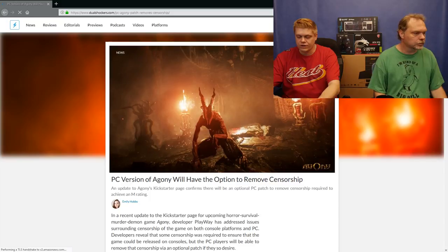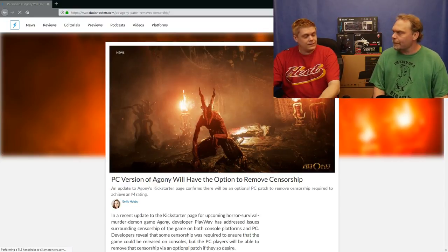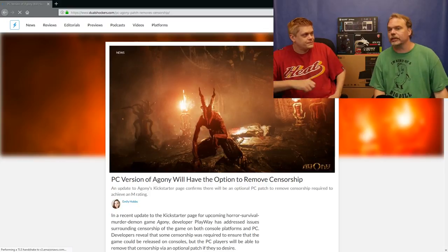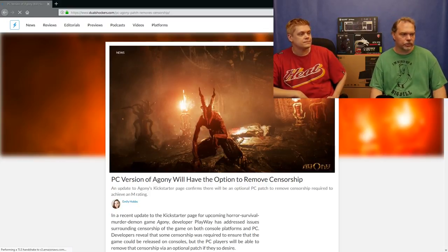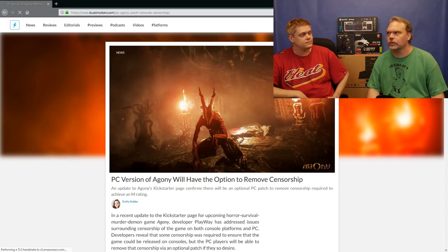This one is from DualShockers.com. PC version of Agony will have the option to remove the censorship. Yeah. Pretty cool, actually. I gotta say, I was impressed by this article. It's a little bit sad that for consoles they had to censor themselves as much as they could in order to not have an adult only rating on the game.